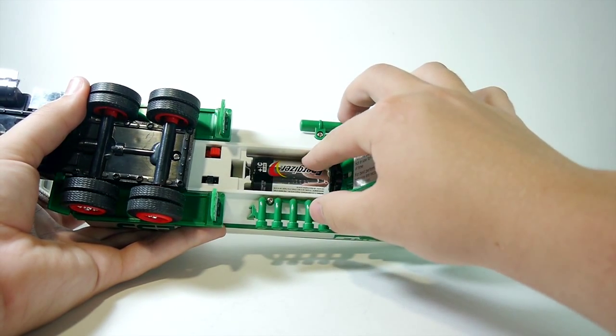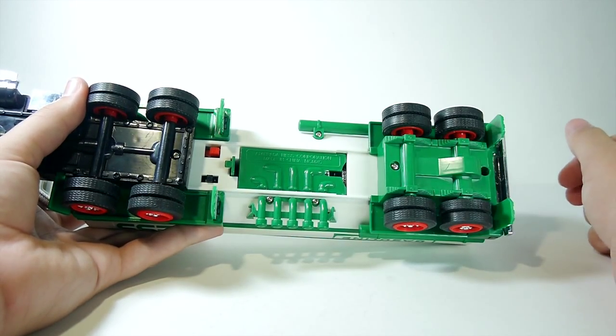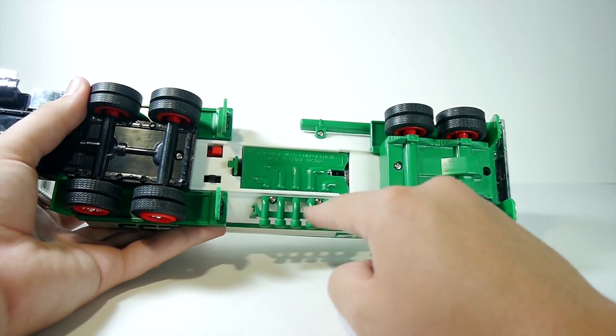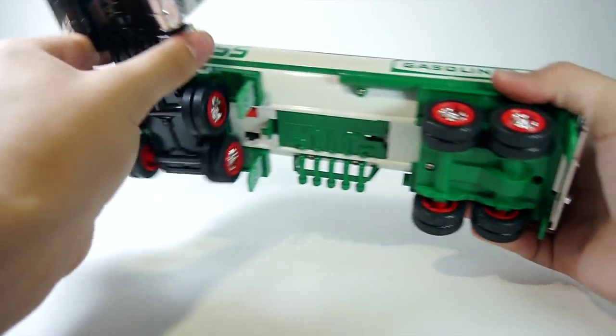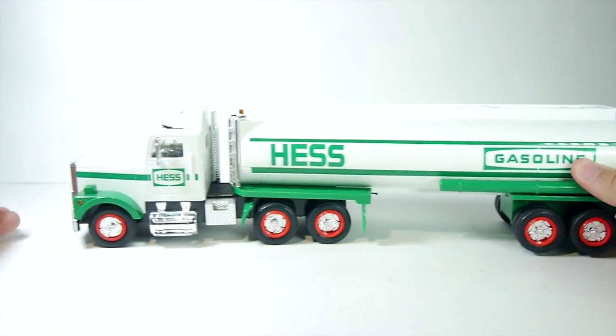Do those have an expiration date on them? Yeah, 2018. I got like 3 more years to go. But I do love how the battery compartment here has the hoses going out to the actual hoses here. That's just such a nice attention to detail, and I love it. The top here, this will spin, of course, so you have a full range of motion if you wanted to have your truck making tight turns, which is super cool.